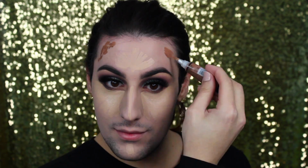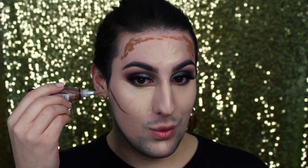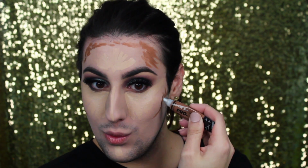This is just a dark concealer, and it's a little bit warmer than I had wanted it, but I really wanted an overall bronzy look, so we're applying it to the temples and underneath our cheekbones. And you want to make sure you blend this out pretty fast. That was kind of a mistake that I made. I didn't blend it out fast enough, and it got a little bit hard to blend, so I was pushing it into my skin.